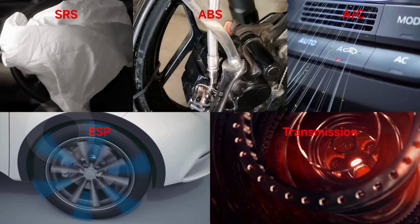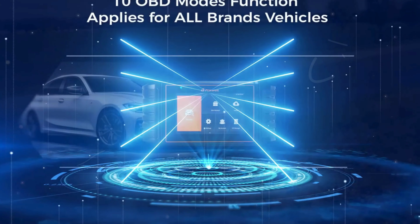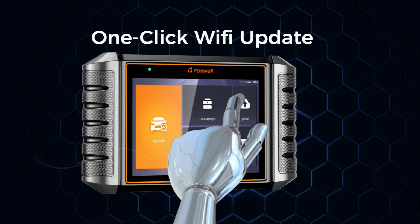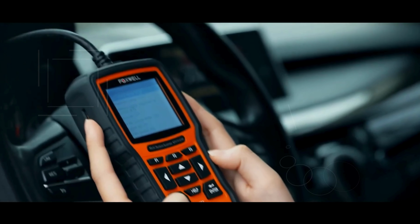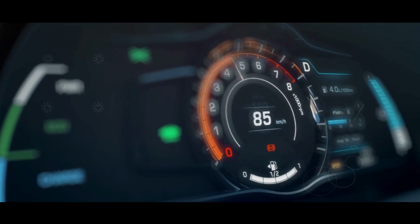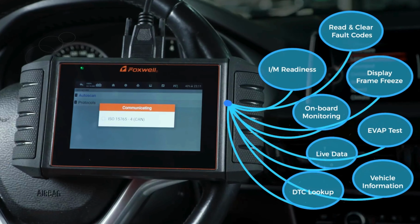Whether you're a DIY mechanic or just love your ride, having the right tools can make all the difference. In this video, we'll explore the top features that set the FOXWELL scanner apart, from advanced diagnostics to user-friendly interfaces. We'll even show you how to save time and money on repairs by taking control of your vehicle's health.